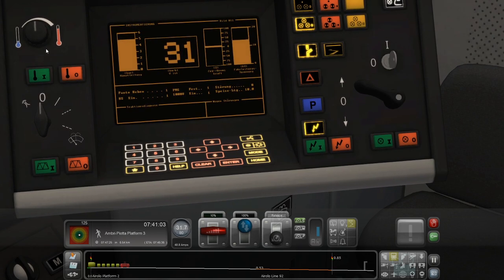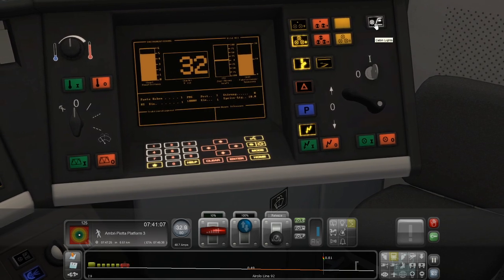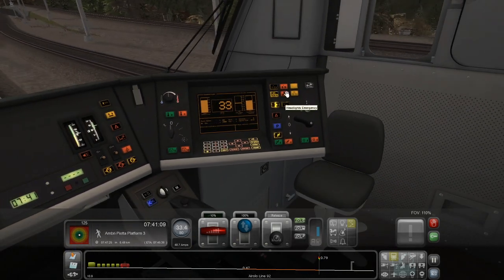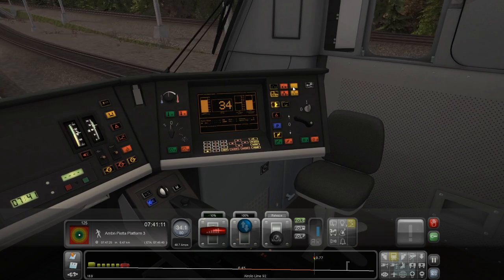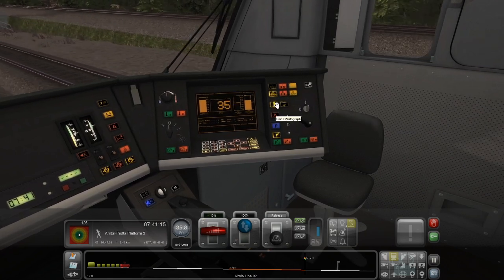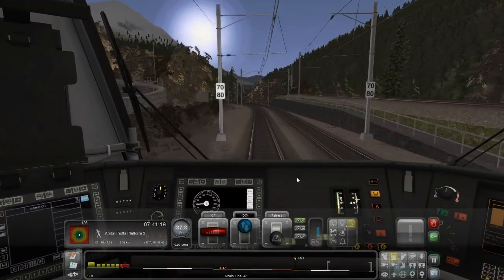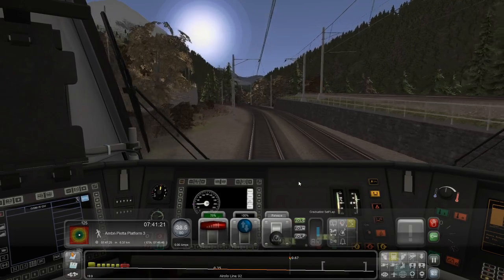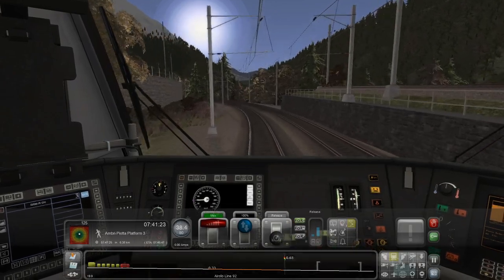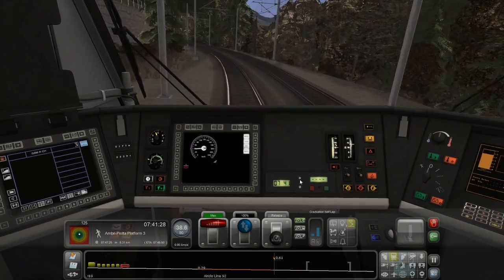Is there anything in here that I need to play with? Cabin lights. Well, I've got cabin lights on, that's fine. Headlights, emergency tail lights. Nope, that's fine. Headlights off. Headlights full. Raise pantograph, lower pantograph. Don't need any of that because I've already got those in. Okay, well, let's start giving it some beans.